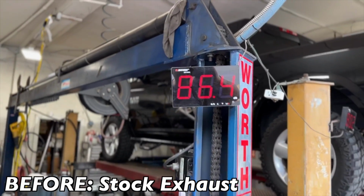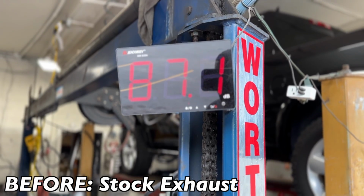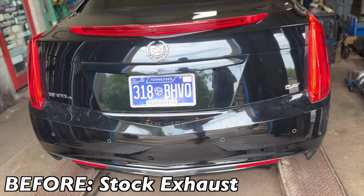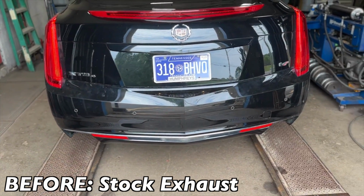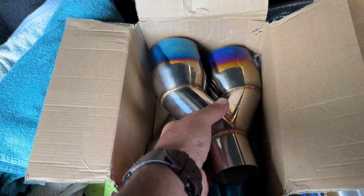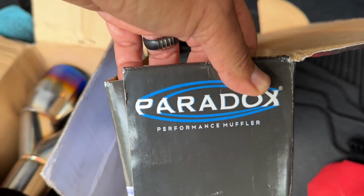Here's the sound decibels. It is very quiet. My voice is louder than it. That's crazy. 81 sound decibels. So we're gonna put these tips on it, and we're gonna put a Paradox Performance Muffler.